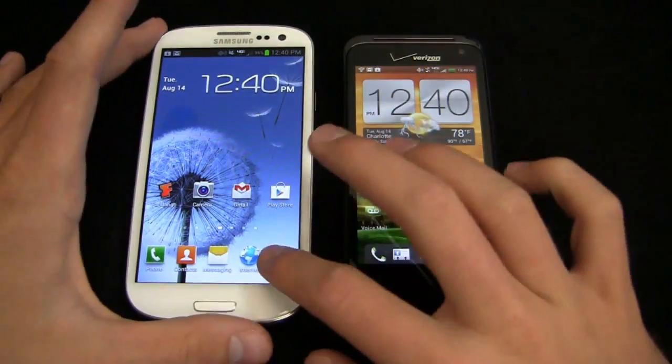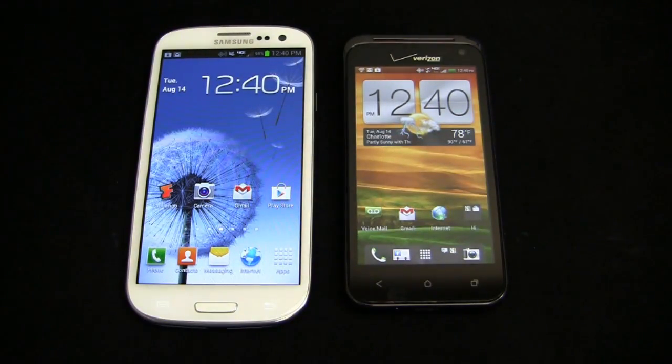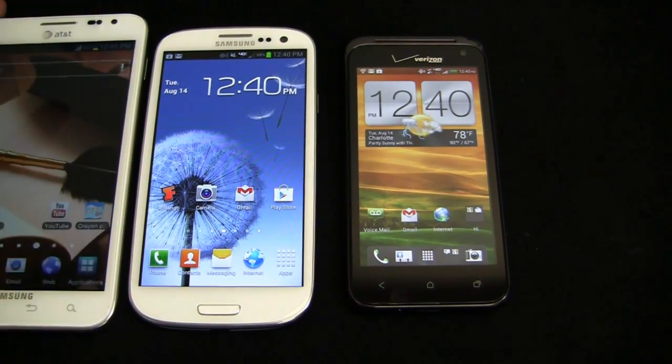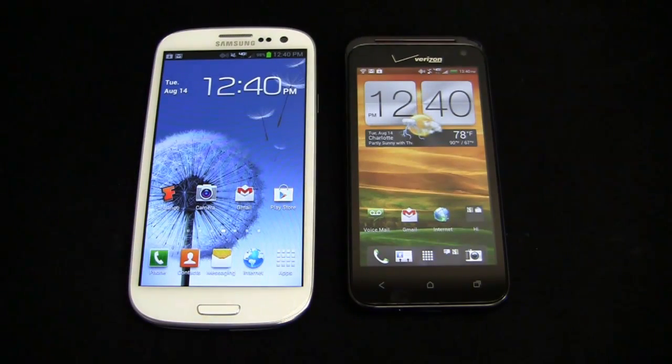Now, this is the new version of TouchWiz, so if you're looking at this and you're like, this doesn't look like my Galaxy S2, well, it's because it's a very different version of TouchWiz in comparison to what you're used to, for example, on the Samsung Galaxy Note. You can kind of see the difference here just between the dock on this and then the dock down here. A ton of other differences, great software stuff, which we'll talk about in just a second.